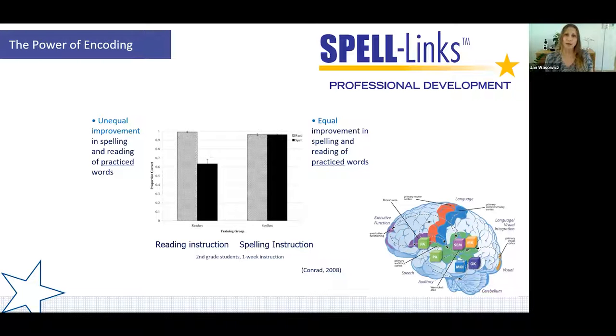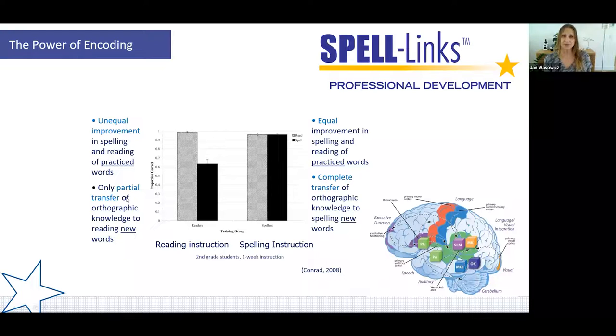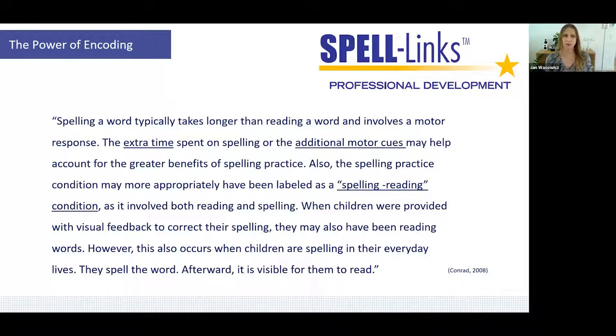But then she looked at how well this practice transferred, and whatever they learned during this practice transferred to novel words. And what she found was that if students received decoding instruction, there was only partial transfer of the orthographic knowledge they acquired to reading new words, words that were not presented during the experiment. Whereas those who received encoding instruction demonstrated complete transfer of their orthographic knowledge and skills to spelling new words. So there was greater transfer, greater learning within the task, greater transfer outside through encoding instruction.